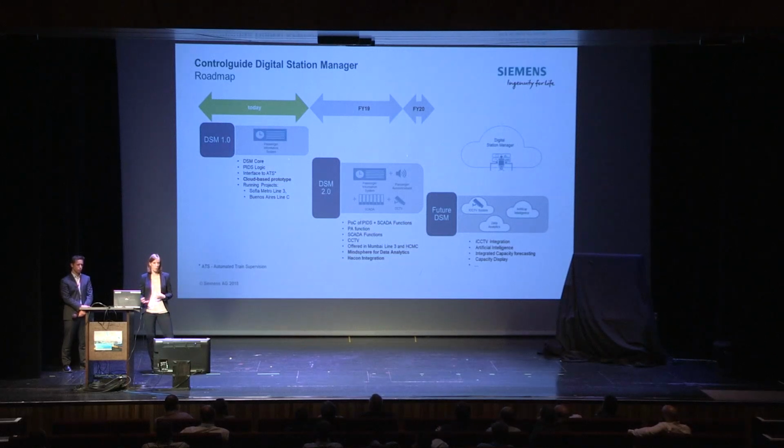This includes a DSM core, so to say, and a passenger information logic. So we receive automatic messages from the train about where the train is located, and then create the messages which are then displayed in a station. This release is currently engineered by our engineers for 2 projects, in Buenos Aires and in Sofia. How this engineering is done will also be explained in a second.